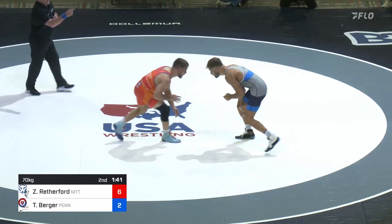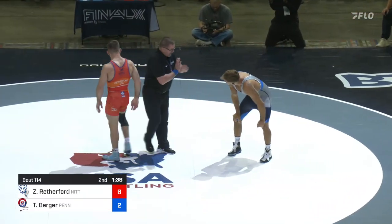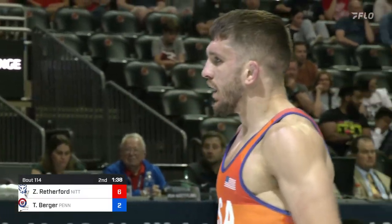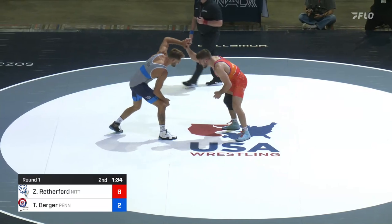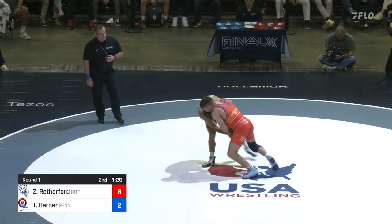Berger getting frustrated with the heavy hands of Zain. We've seen a lot of Zain's opponents complain about that. He's no fun. They're going to warn Berger, I guess, for disengaging. There he fires off an attack. That's what the pressure brings out of you. You've got to either attack or stay in the fight and get beat up.